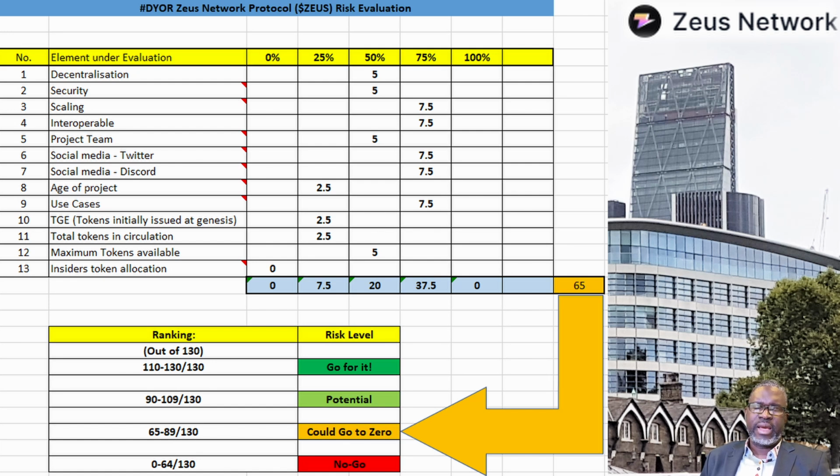As for me, I did get a small allocation as part of the Zeus Network airdrop. It wasn't much, and I got rid of it straight after receiving it, with the intention to get into Zeus at some point when the price is a lot lower than it was when it first launched, and I think we are getting there.